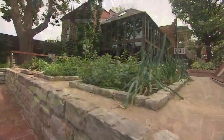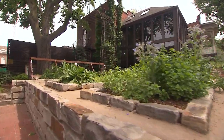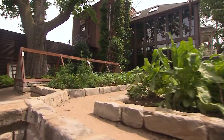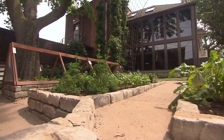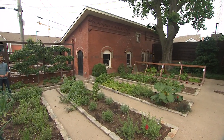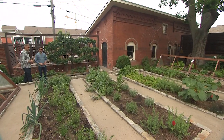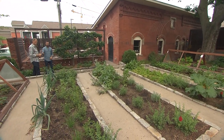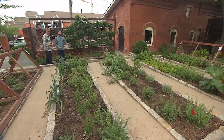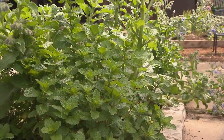Fantastic. Well, as we dive deeper into the property, we are greeted with a beautiful set of raised beds, the concrete walkway bordered with stones. Rory, tell me a little bit about this space and how you all utilize it. This is our herb garden, herbs and edibles. We use this to grow mints, chive, chervil, parsley and nasturtium, strawberries down here at the other end. The line cooks and bartenders come out here daily to get their mise en place ready for the evening and for lunch. And it's beautiful as well.